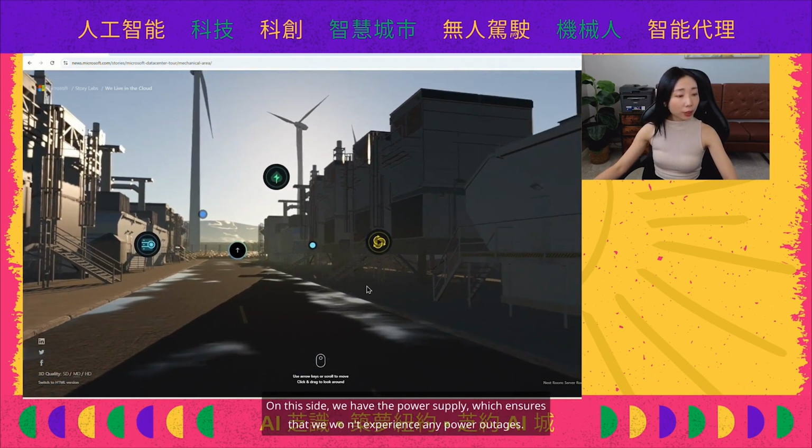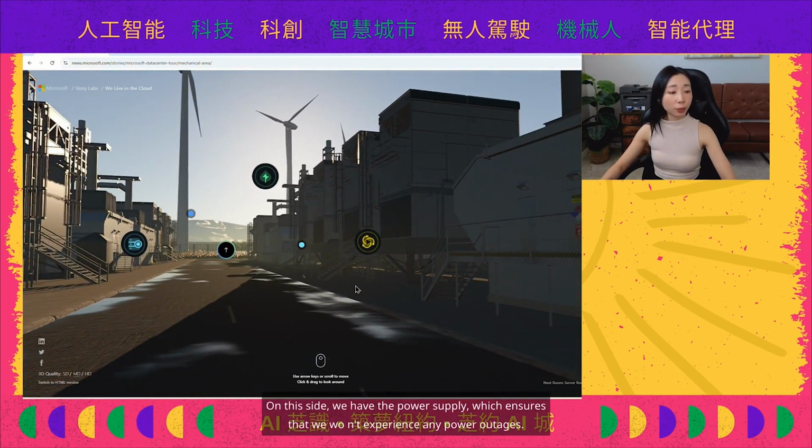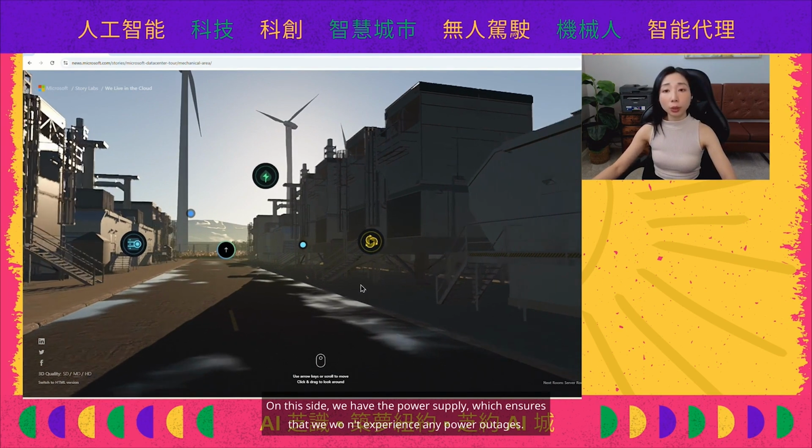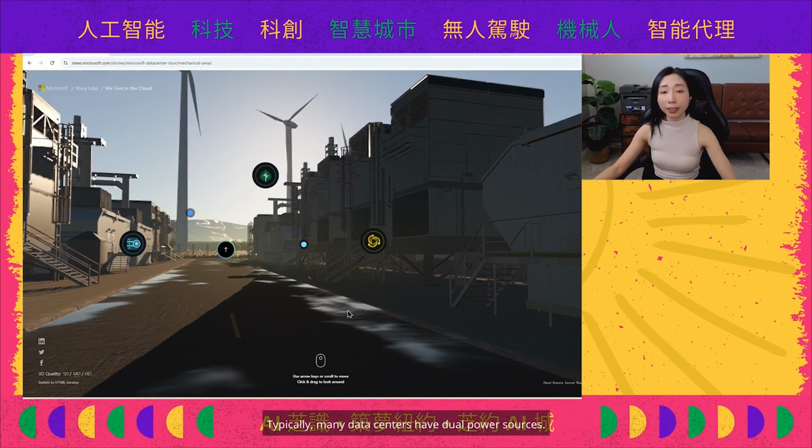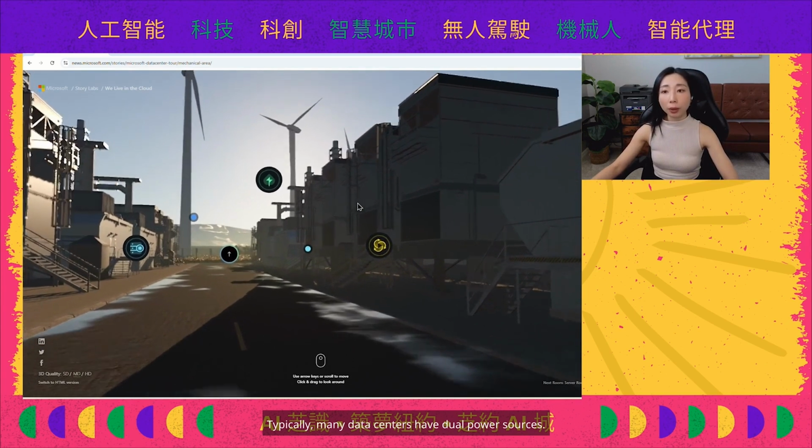On this side, we have the power supply, which ensures that we won't experience any power outages, because data centers need to operate 24 hours a day. Even a 1-second power outage is unacceptable. Typically, many data centers have dual power sources.